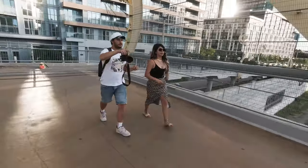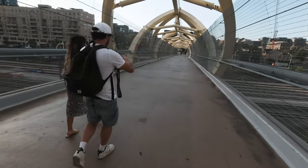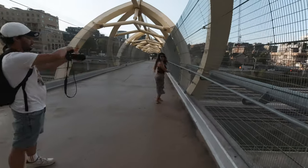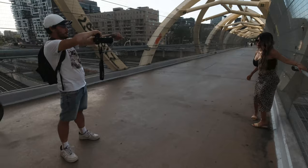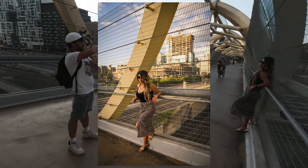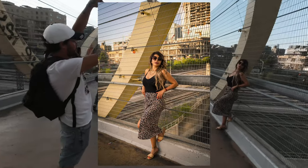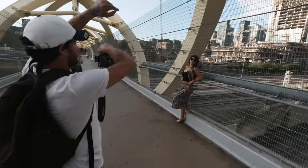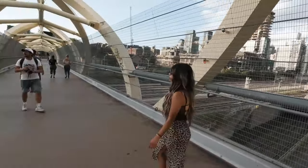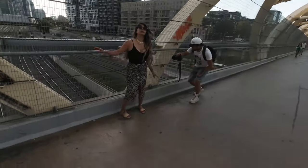Quick. Come, let's go to the middle of the bridge and I want you on the right side. S'il vous plaît. And I want you right here actually. Go there, exactly there. Boom. Nice. Look this way. Where the finger is. Okay, sweet. I'm gonna take a shot from here to the column, to the tower.